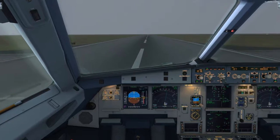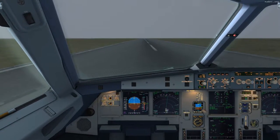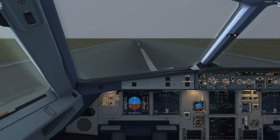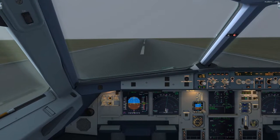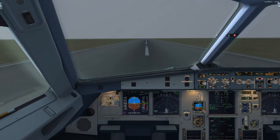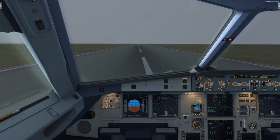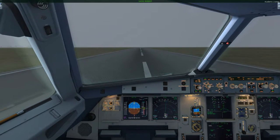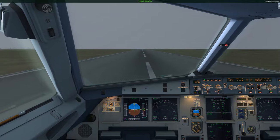Ground spoilers, reverse green. Manual brakes. 8.2 degrees on 0 knots. Runway 35, continue approach. Runway 35, continue approach.